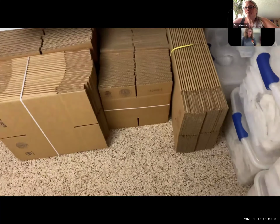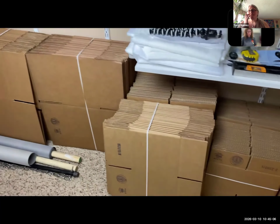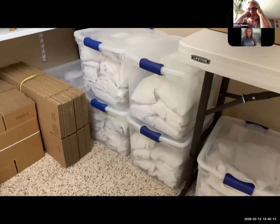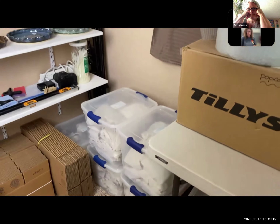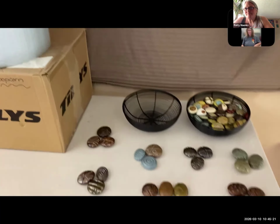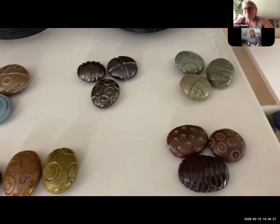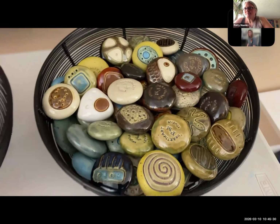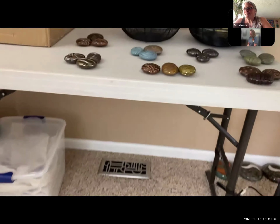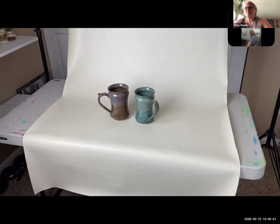But then this is also where I store, because I have my website, I store all my boxes. These are buckets of wall stones that are already all packed up and ready for my next show. I have popcorn and bubble wrap that I use. I'm actually getting ready to put some ceramic stones up on my website. I'm going to make some sets. So I have those. I use these great 4-foot tables that are real lightweight and they break down. So it's really nice. I can adjust the height of them as I'm doing my photos.